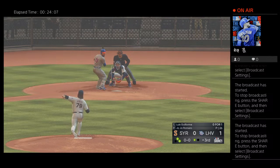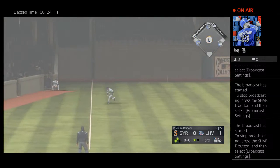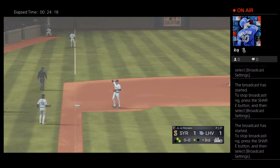So now to the plate, Luis Guillorme. Hot shot down the line. And that is a fair ball as this one's heading for the left field corner. And the run will score from second as this ball game is tied 1 apiece.